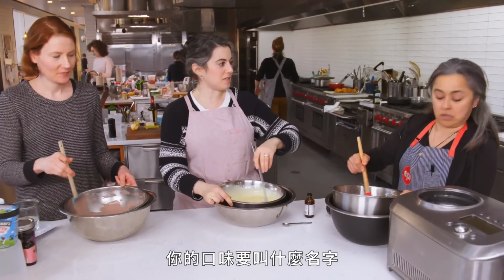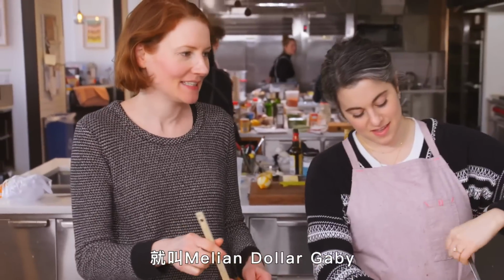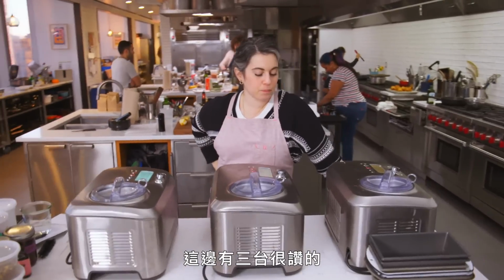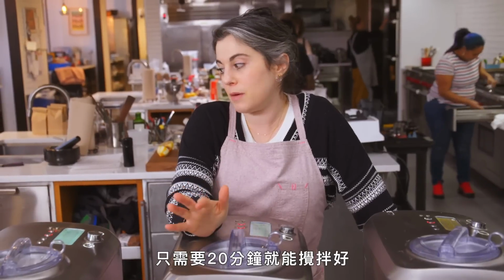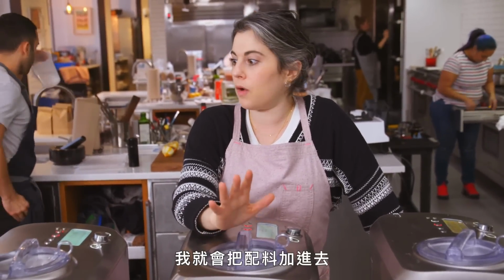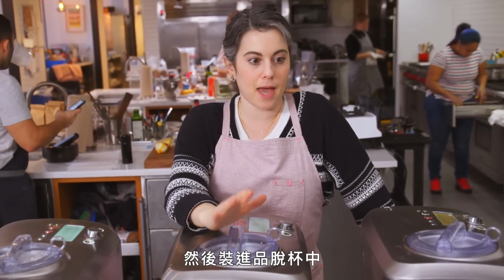So what are we going to call yours? Million dollar Gabby. Coming soon. Stay tuned. So we have these 3 wonderful ice cream making machines. It only takes about 20 minutes for them to churn. And when the ice cream is done, I will fold in the toppings that I'm adding and then pack them into the pints.